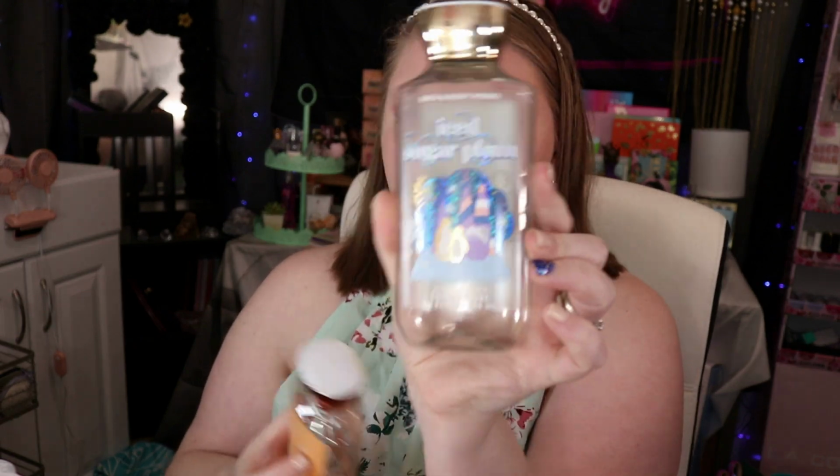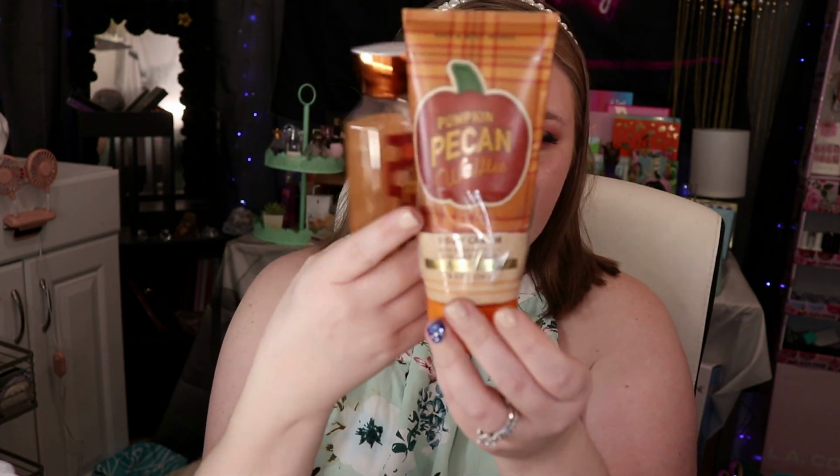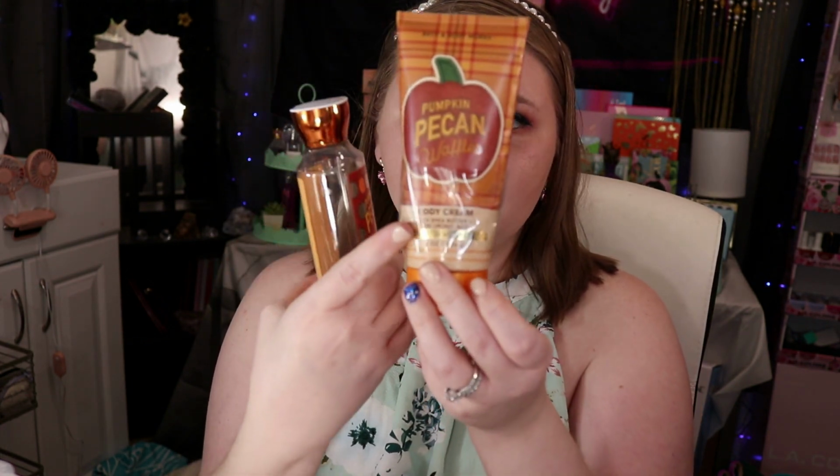Okay, I'm going to get through all of my Bath & Body Works products here so I can move on. I absolutely love the Iced Sugar Plum. I just recently finished this up. I got the shower gel and the body cream. I also have this Pumpkin Pecan Waffles. I cut this one open to get every last drop out of it.